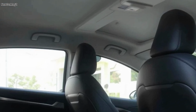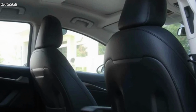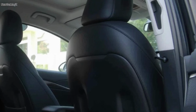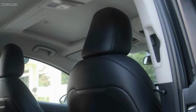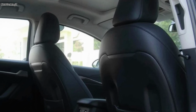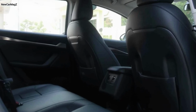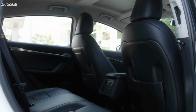The seats are heated and ventilated, with ample legroom and beautiful panoramic views thanks to the massive windshield that stretches over your head. Speaking of the windshield, it's still one of the biggest in the industry, and the tinting now adjusts dynamically based on sunlight, which is a neat touch. Cargo space is generous, with 88 cubic feet available when the seats are folded down. You also get a front trunk, or frunk, that adds even more storage, perfect for groceries, bags, or charging cables.